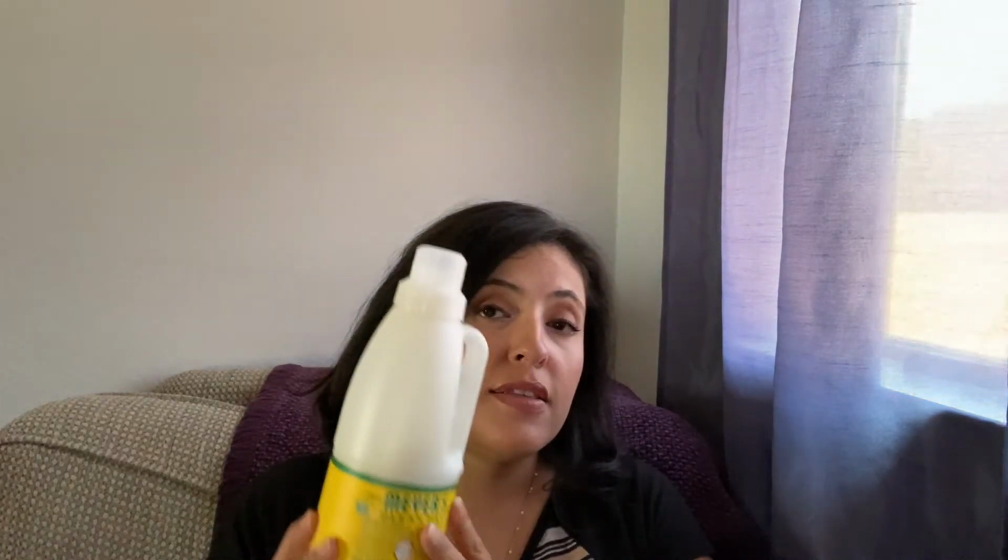Works insanely well. My problem with it is that it's pretty pricey given the size of this bottle. It's 32 fluid ounces or 946 milliliters if you are across the pond or really anywhere but the United States. This is almost 10 bucks. This was like $8.99, I believe. It's expensive for what it is. Goes fast, and you have to use a lot to get the scent into your clothes. You use a regular capful, and the scent isn't really potent or long lasting.